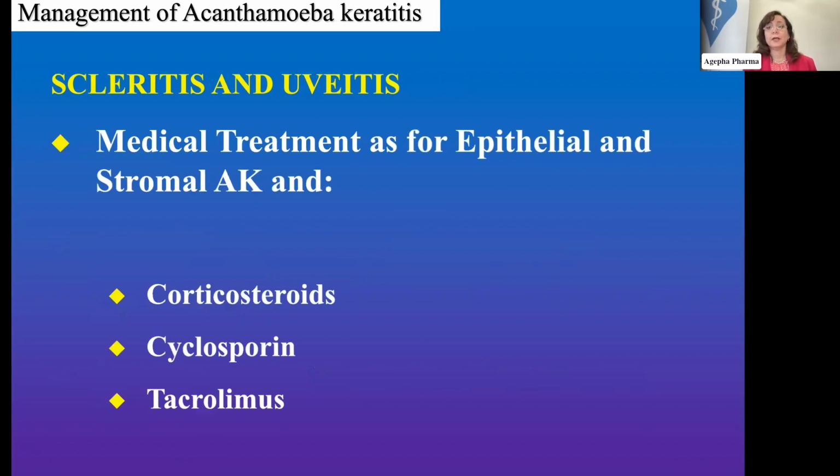Now, if you have scleritis and uveitis, you have to medically treat. As for epithelial disease and stromal Acanthamoeba, you also have to think about giving some systemic steroids, cyclosporin or tacrolimus, and the recovery of your intensive anti-amoebic therapy.